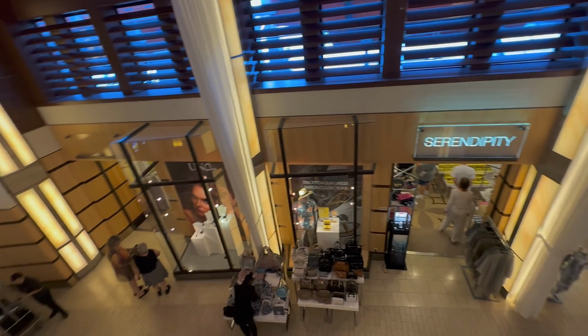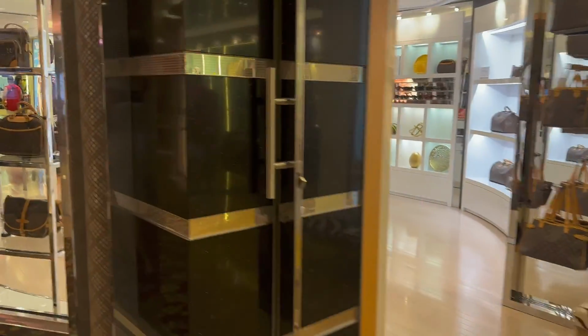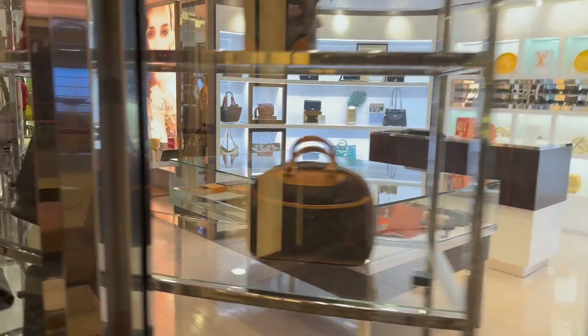There sure is a lot of shopping that you can be doing on the Celebrity Reflection. There's plenty of time for you to do it too, as the shops are open with very long hours and there's nowhere else to go.